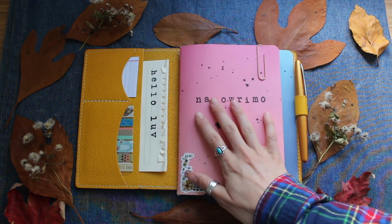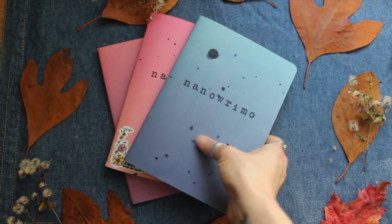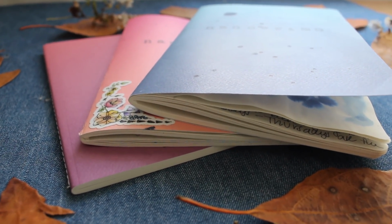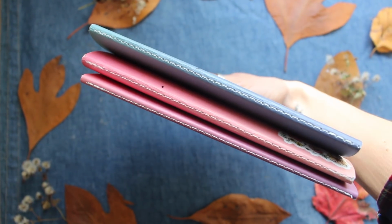I want to move on to these notebooks. These notebooks are by Baron Fig. They come in a 3-pack of inserts. I absolutely adore them, and let me tell you why. The paper quality is fantastic. They're a little tall for the B6 size, but I love the paper. So let me just jump in.